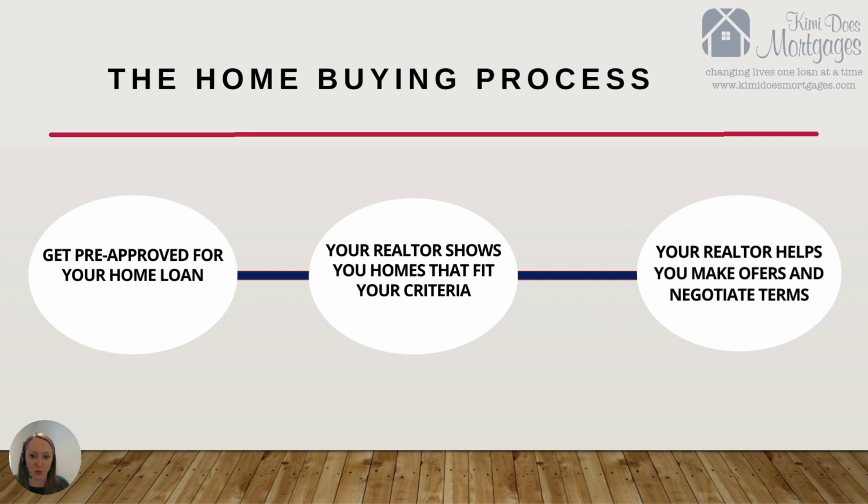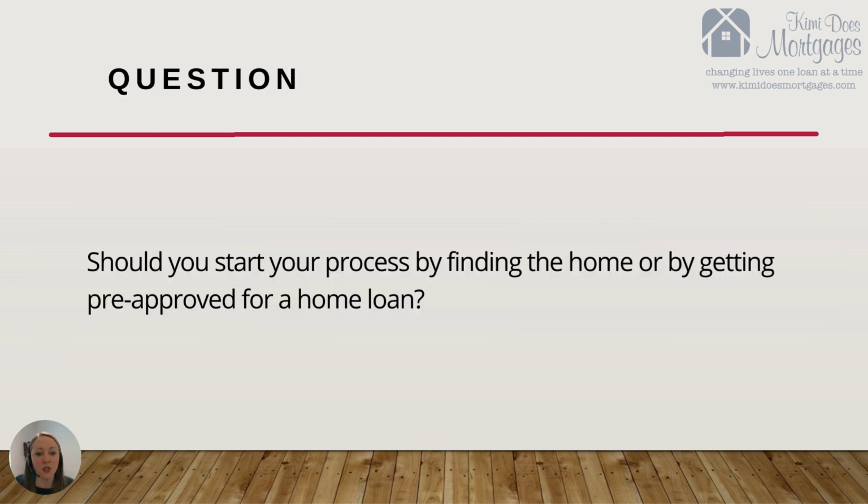As far as the home buying process, your first step is to get pre-approved for the loan. After that, that's when you're going to start looking at homes that fit your criteria, and your realtor is going to be the one that's going to help make offers and negotiate terms. A lot of times we have folks that come to us and they have actually started shopping for homes before getting pre-approved. So I want to ask the question, should you start your process by finding the home, or should you get pre-approved for a home loan first? The answer is you should get pre-approved first.